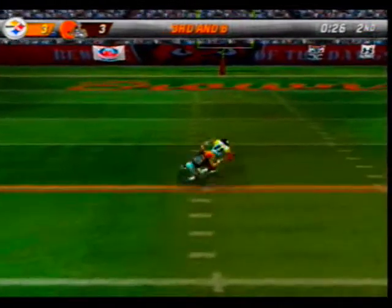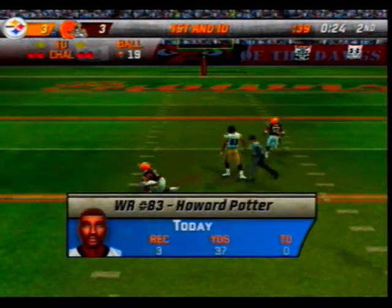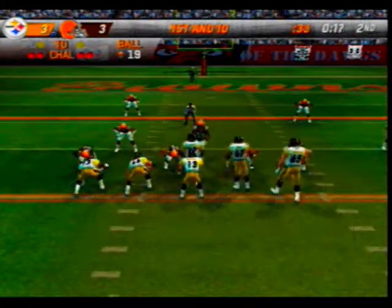Gets the pass off. He hits his receiver. Redman comes up to make the play at the 19-yard line. What they're doing here is keeping the defense from huddling up. It keeps the same defense on the field.